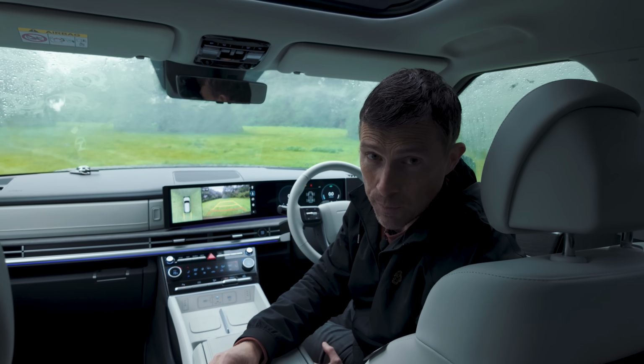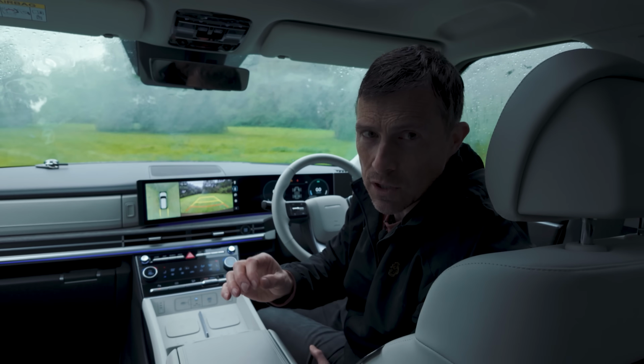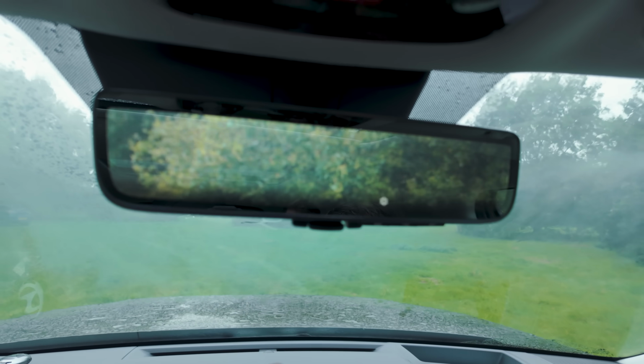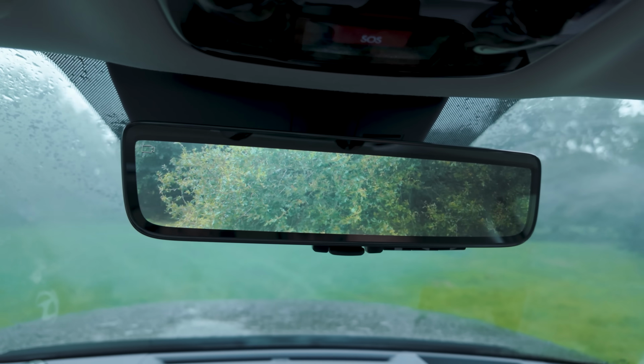If you've got a car full of people, it can be really difficult to see out of the back window because they sort of block your view. However, all but the entry-level version of this car has this neat little feature. If I pull up on this, you get a camera feed from a camera on the back. So now, look, you can see what's behind you without anyone blocking your view.